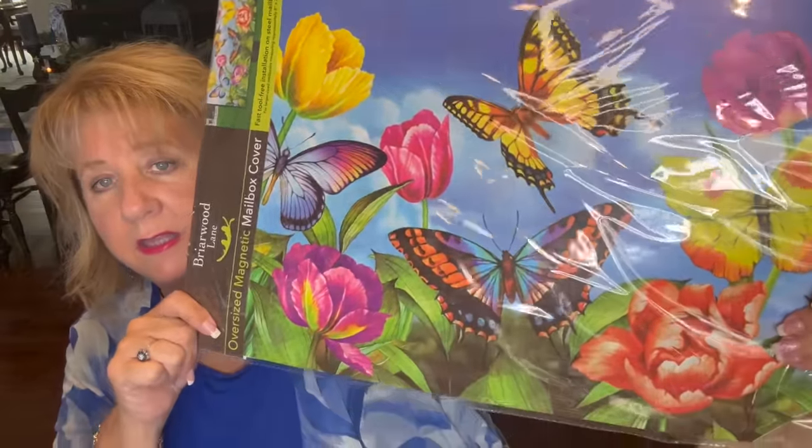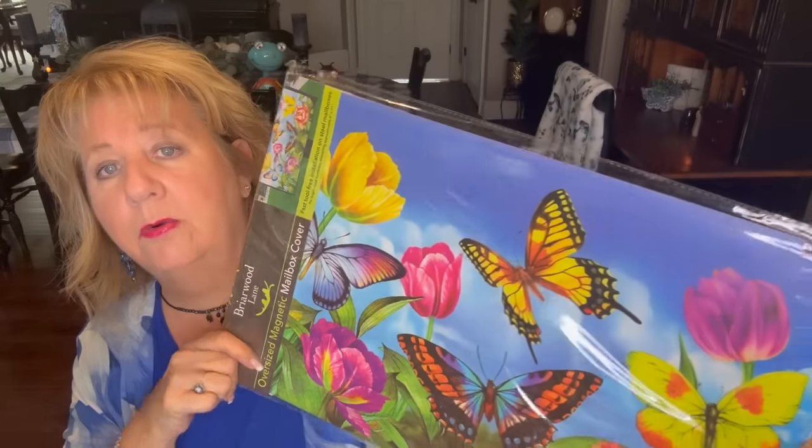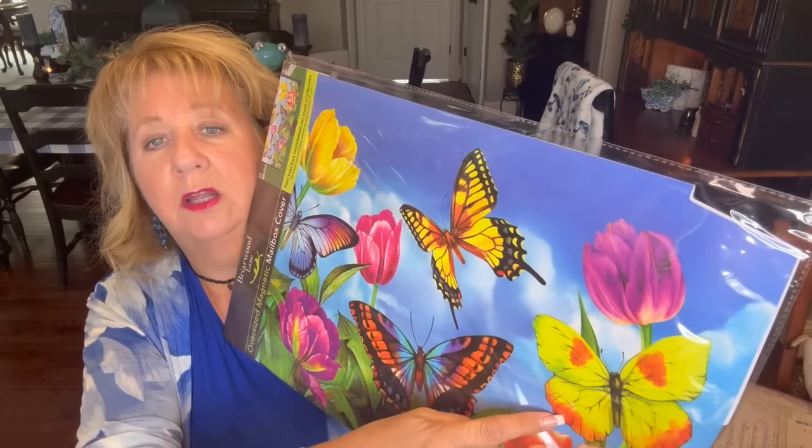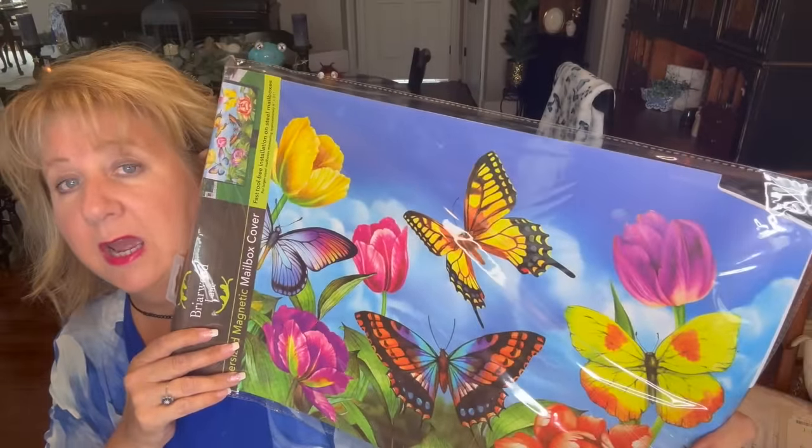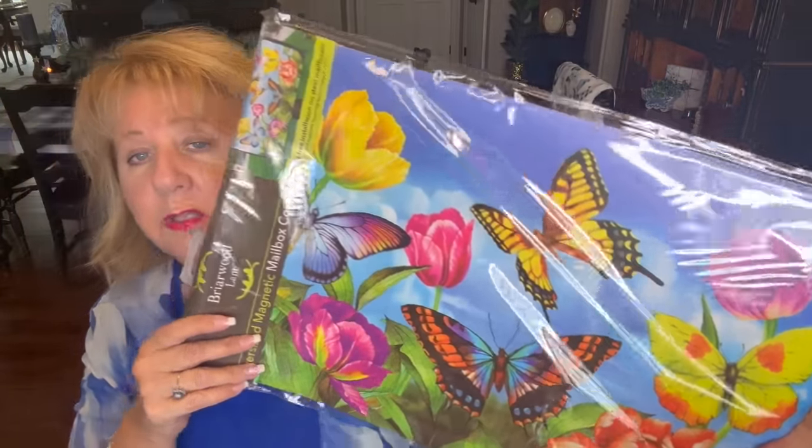I just love that. I think that's so pretty. And the bow that I have is yellow with yellow butterflies on it. And I already had a bunch of flowers here at the house that I'm gonna use for out there. So I'm getting ready to do that. I'll show you what we do with that next week.